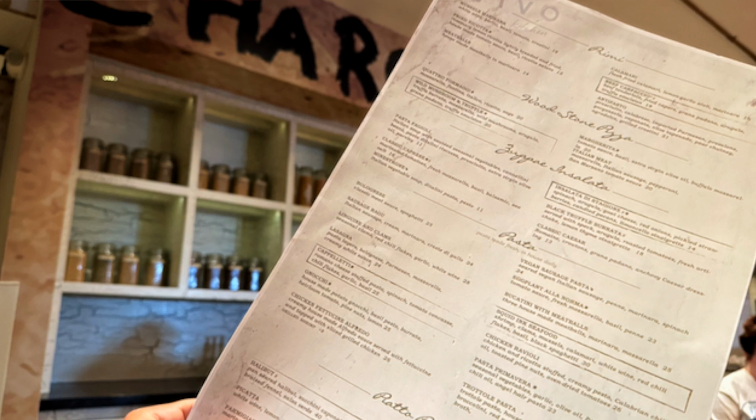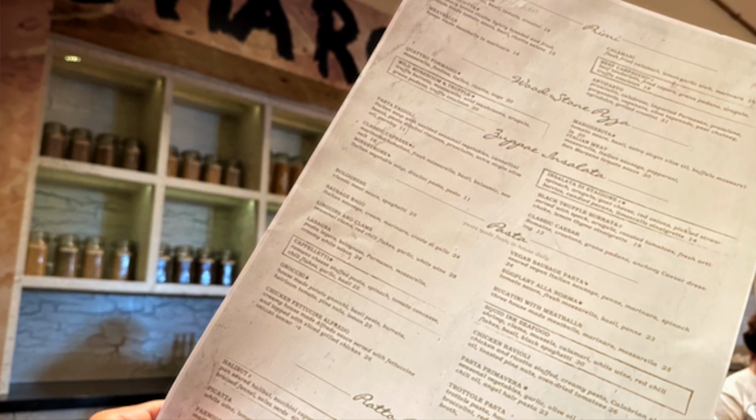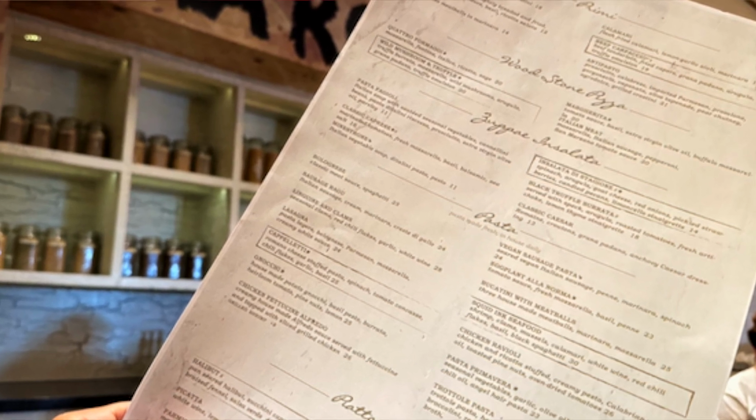So let's do this. They have mocktails, they have cocktails, they have wine, they have some very yummy looking appetizers. They also have some excellent dishes that look very tasty. I'm very much looking forward to this.